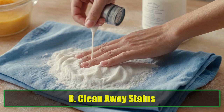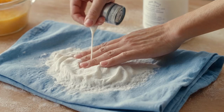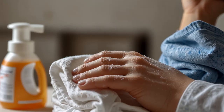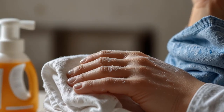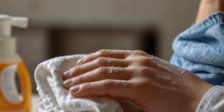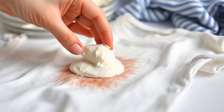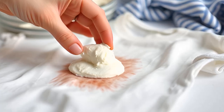8. Clean away stains. Finding an unexpected stain on your clothing can be frustrating. Luckily, baking soda can help you tackle these pesky marks. To create a stain-fighting paste, mix 4 tablespoons of baking soda with 1/4 cup of water. Apply this paste directly to the stain and let it sit for a while before washing as usual. Baking soda paste can work wonders, bringing your clothes back to life and making them look brand new.